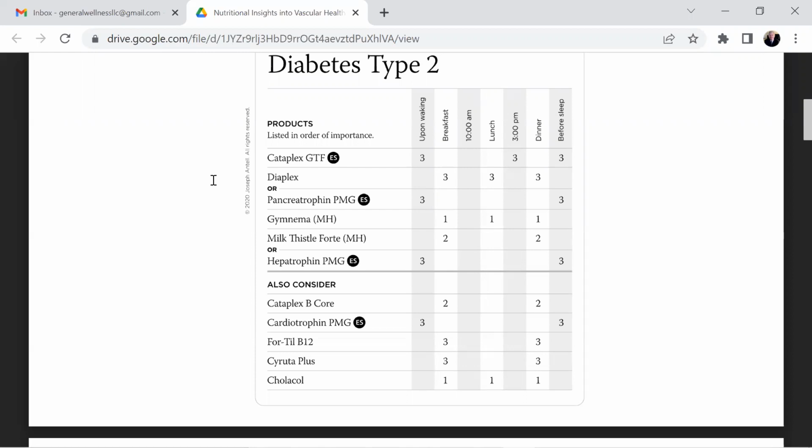So you could say, well, Joe, this client is only going to take three products. They have very bad vascular health, and they have this high A1C, type 2 diabetes. So what I would give them is Cyruta Plus, Collinsonia root, and pancreatrophin. That's what I would give them.